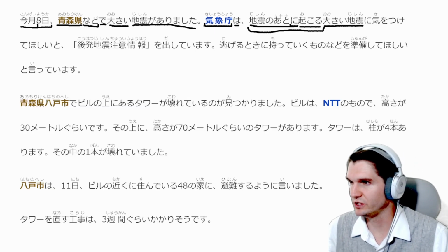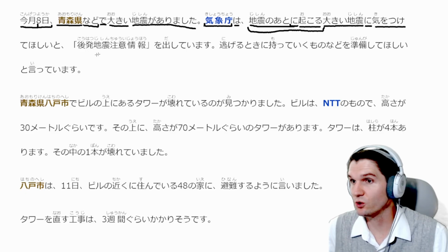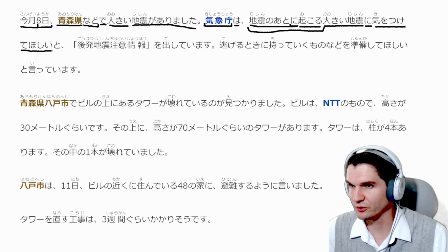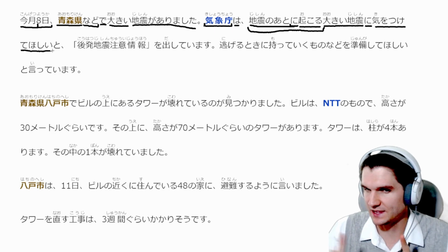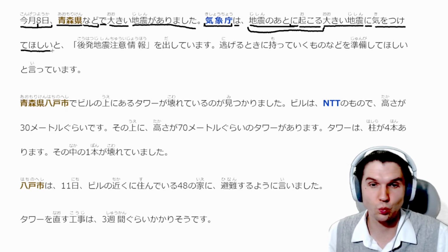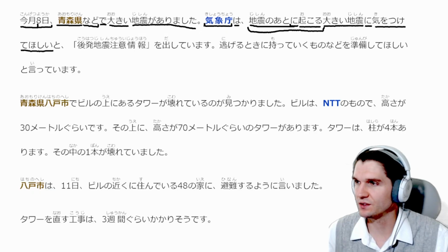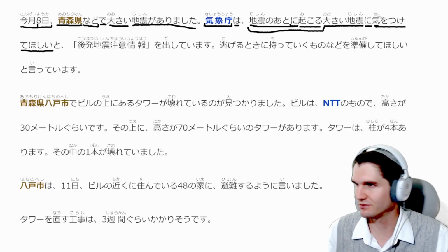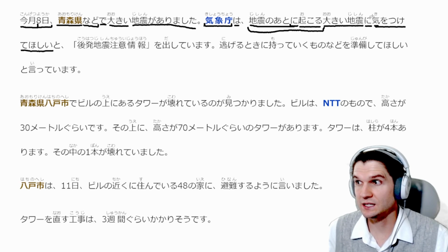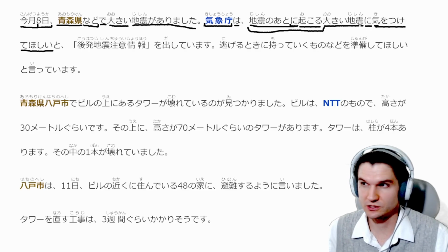So 地震の後に起こる大きい地震に気をつけてほしい. So if you are unfamiliar with the te form 欲しい, we talked about it in our last article, but that means want someone to do a verb. And 気をつける is to be careful or to take care of, be cautious of. So here we have に気をつけてほしい. So they want people to be careful of large earthquakes that will happen after an earthquake.